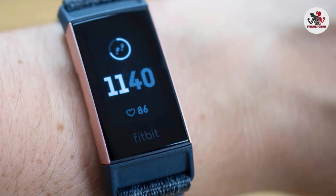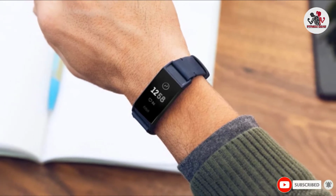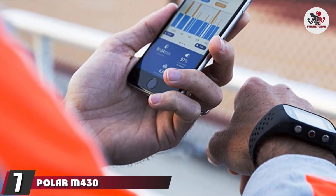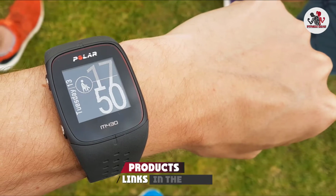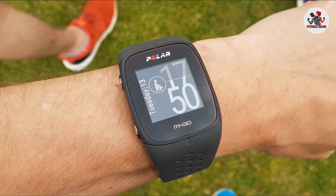The Charge 3 features do list GPS tracking, but keep in mind that this is only possible when connected to your smartphone. Moving on to the next at number 7 with Polar M430 GPS Running Watch. The Polar M series of fitness trackers have been very popular for both running and cycling. The built-in GPS should be accurate enough to provide you with cycling speed and distance data.